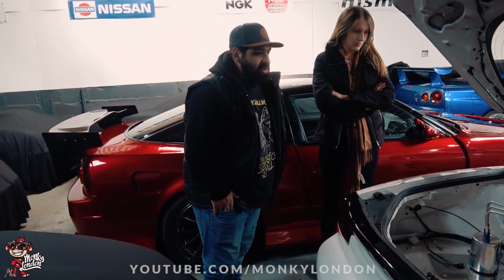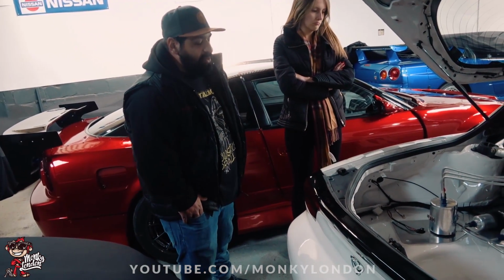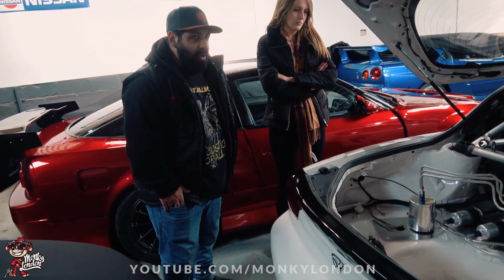Yeah. The mileage on the actual speedometer, it's got a Stack dash in it, but from what we understand, this was only ever used on the drag strip and never really driven. So mileage is ultra low. Yeah, it's quite a low mileage car.